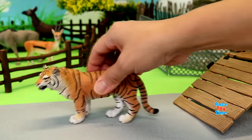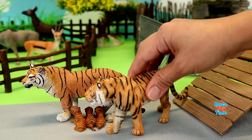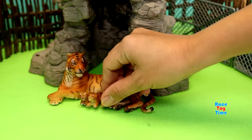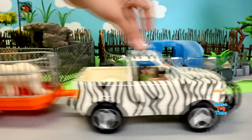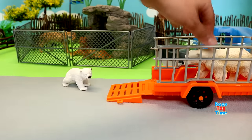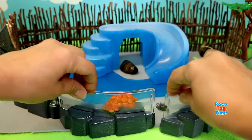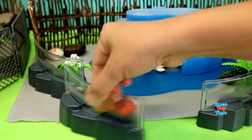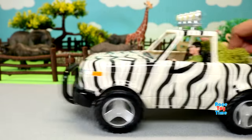We have a family of tigers. We have polar bears. Let's feed the animals.